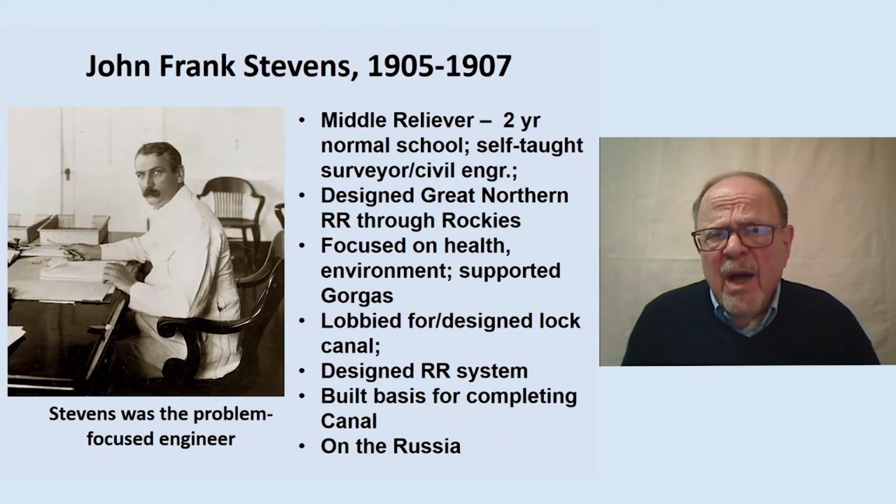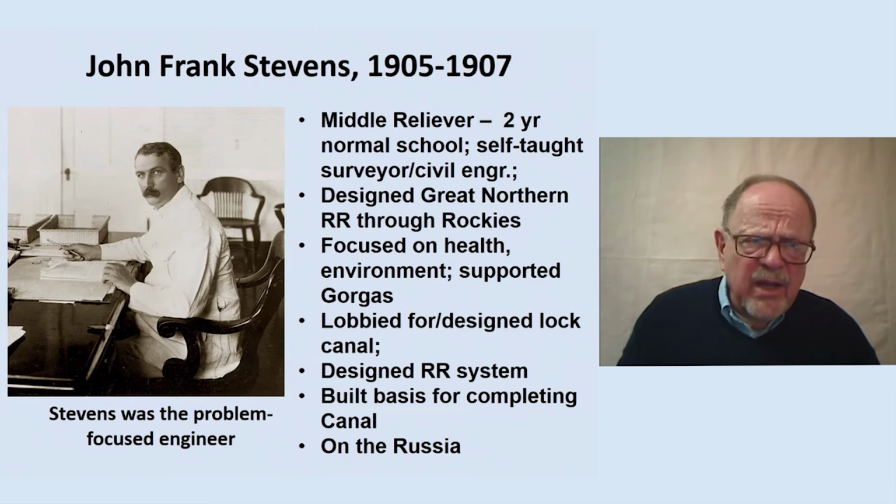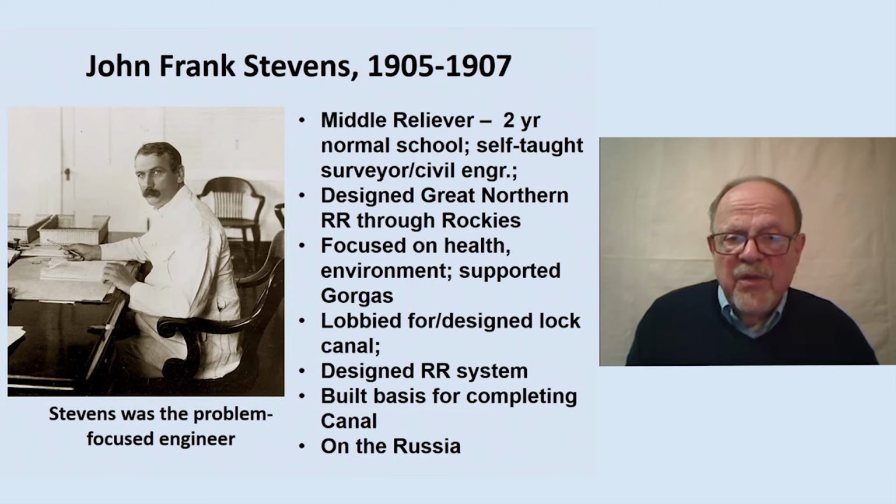John Stevens actually had a 2-year term as the chief engineer. I would describe him in baseball terms as the middle reliever. He's the guy that came in and kept the game going and really made a difference. He came from designing and laying out the Great Northern Railroad across the Rockies. Stevens focused first on health, on environment, on supporting Gorgas, on making this the best place to work for engineers and construction workers in the world.